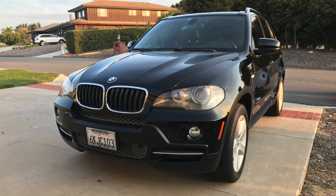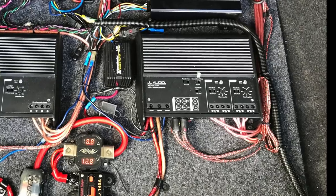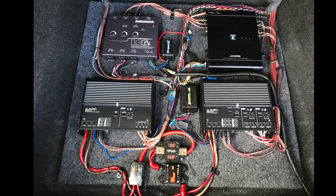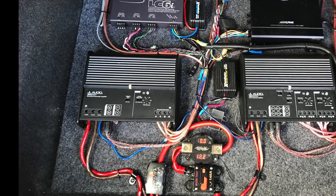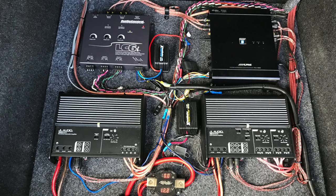And he's also replaced the two factory subwoofers located under each seat with the Rockford Fosgate T3-BMW-SUB. Powering the speakers, he's got a 4-channel JL Audio amp, the XD400/4. And for the subwoofers, he's got a monoblock JL Audio XD800/1.